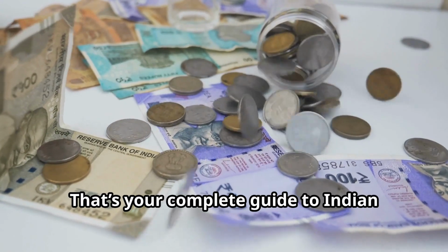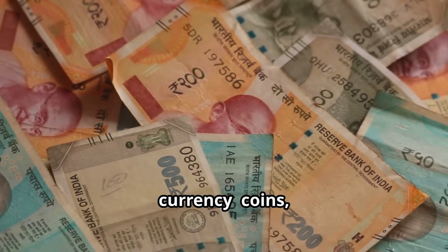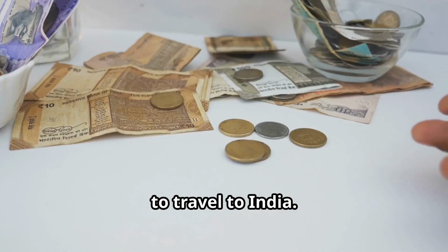That's your complete guide to Indian currency: coins and notes, to travel to India.